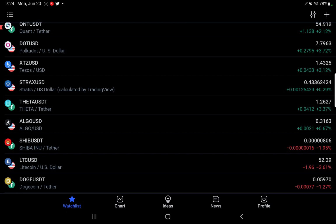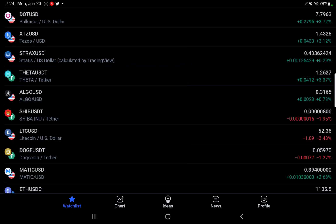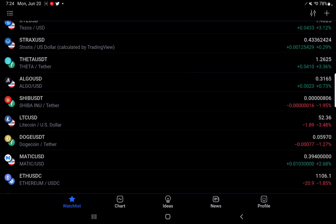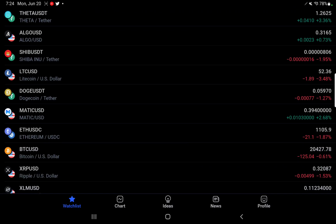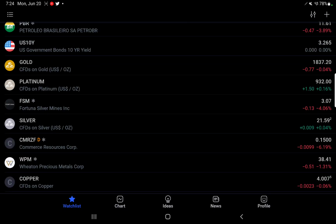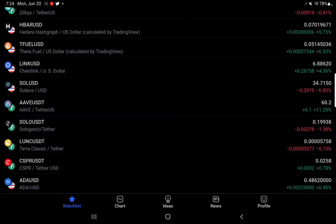Our goal here is to find a bottom, get there when we can, and end up holding these positions and have a big bag of our favorite coins. On the list from what we cover, I do want a bag of Shiba, Litecoin, Doge, and Matic. I have no interest in Ethereum. I have no interest in Bitcoin. But I do want ADA as well. And for some reason, ADA is down here, but that's going to be in my bag. So first things first, let's cover ADA.